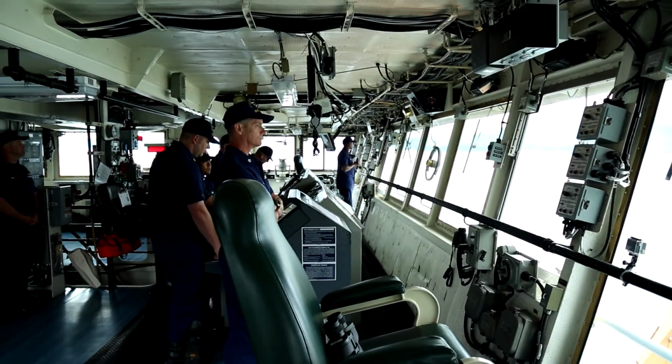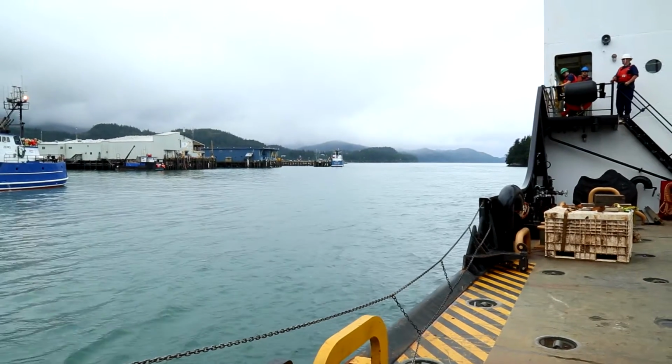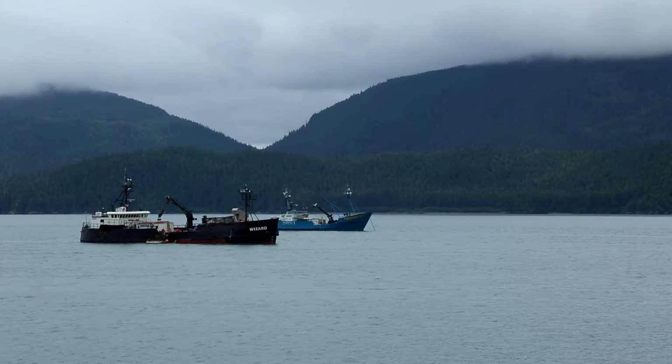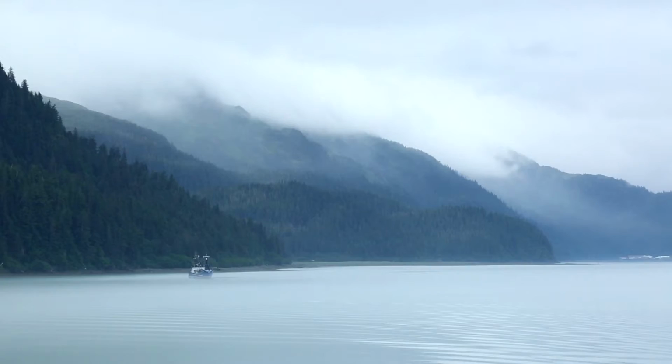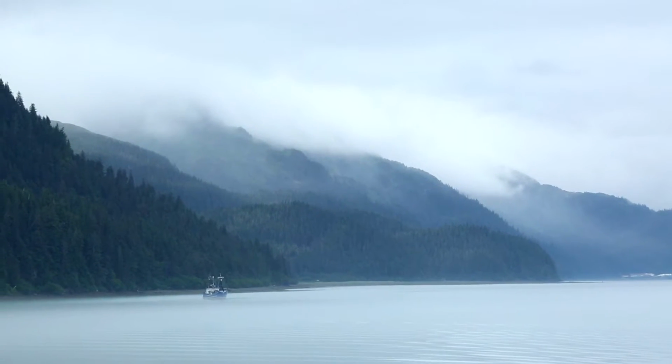Our primary mission here on board Coast Guard Cutter Sycamore is aids to navigation, followed by search and rescue and law enforcement. Go out to aids to navigation, buoys, we service them, make sure the lights are working and everything, so the mariners in the area have a path for them to find their way around the waterways here, which can be pretty intricate and confusing.